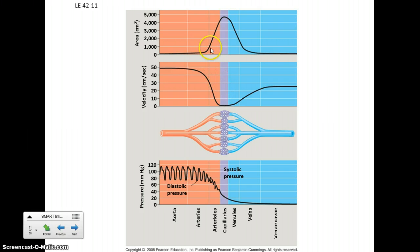Capillaries. In the capillaries, there's a lot more surface area compared to arteries and veins. This makes sense for the exchange of materials. Blood slows down rapidly in the arteries, speeds back up a little bit on the vein side of the system. Note here the higher pressure on the arterial side of the system, less on the vein side, and how it bounces around up here. That's the systolic and the diastolic pressure.